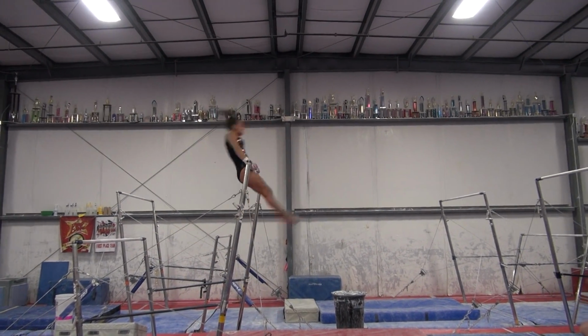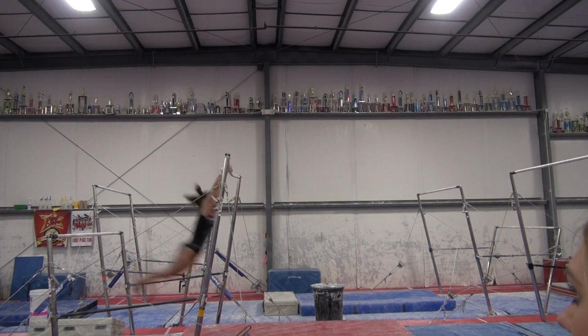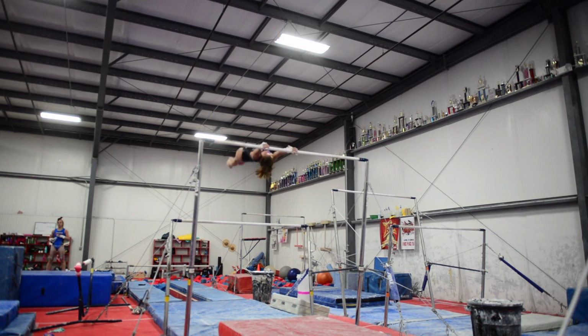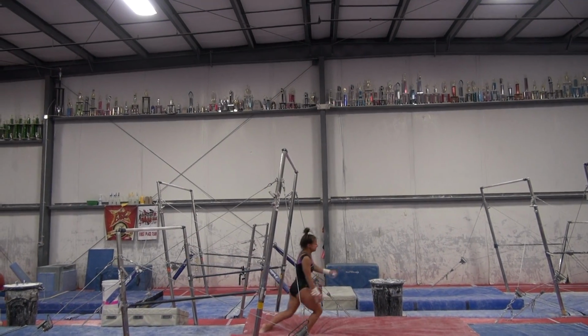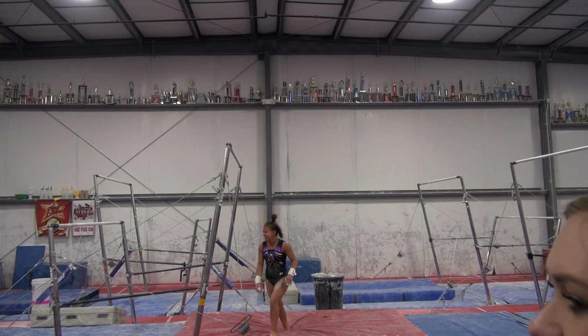See if she can catch it. She needed a little bit more height that time. That would have made it easier for her to catch. There we go. So there's her caught Jaeger. Oh, trying to go for that handstand. All right.